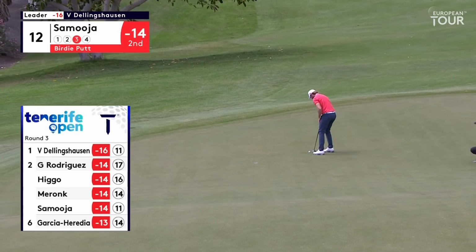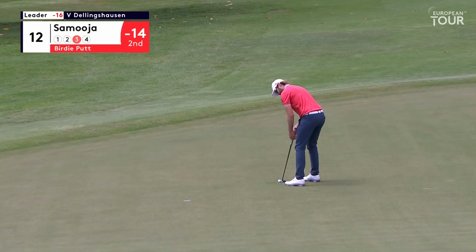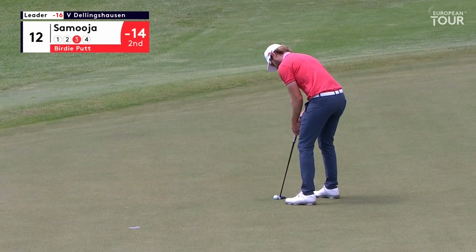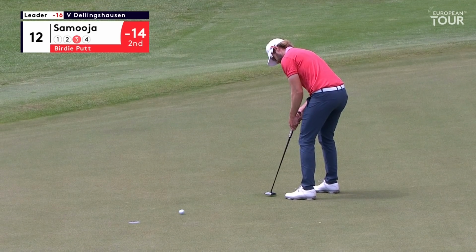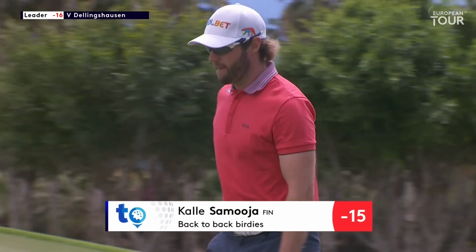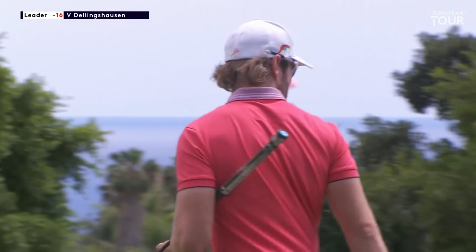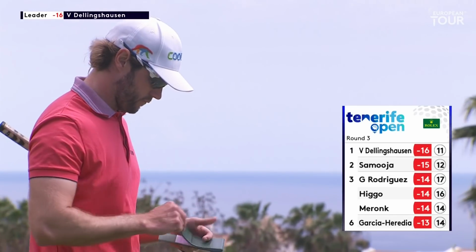Not a great deal in this. Probably about the, well, maybe the other side of the hole would be the perfect place to putt from, but just judged it so well. Just a fraction down the hill. Might just break a little to his right, but very little. Oh, well holed, and he's within one of the lead all of a sudden. What a move. Finally, it gets tight at the top. Bellinghausen can feel Kalle Samooja breathing down his neck with 7 holes left to play.